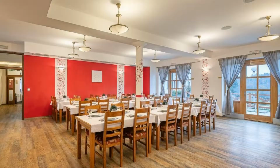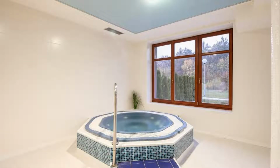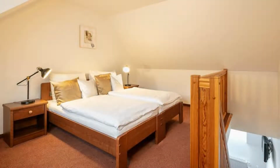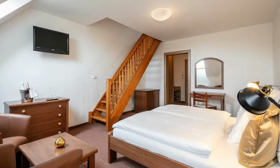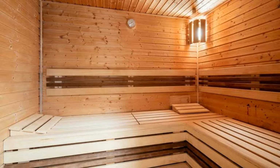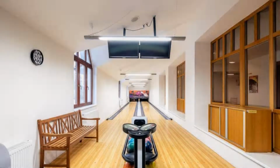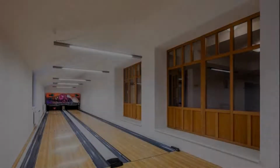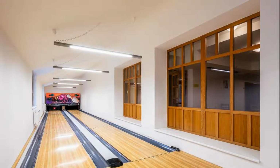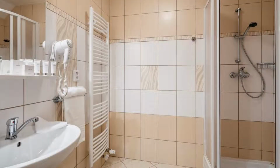And now you are watching a 4-star hotel. The location of the hotel is fine and guests love walking around the neighborhood. There are 4 types of rooms available on booking.com. You can book online and enjoy it. You can see more than 100 reviews of this hotel on booking.com. Its review rating is 8.9, which is fabulous.